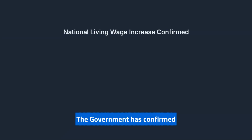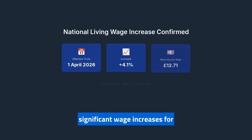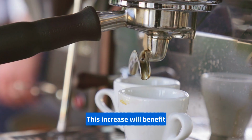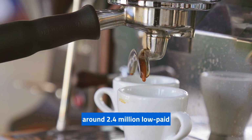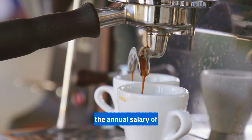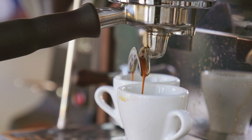The government has confirmed significant wage increases for workers from the 1st of April 2026. The national living wage will rise by 4.1%, reaching £12.71 per hour for those aged 21 and over. This increase will benefit around 2.4 million low-paid workers, adding £900 to the annual salary of a full-time worker.